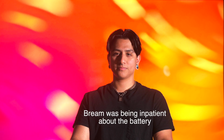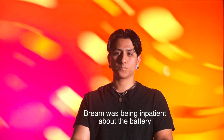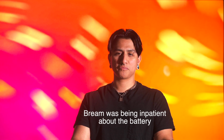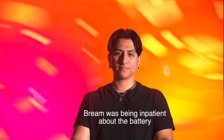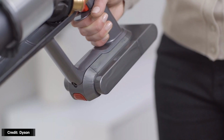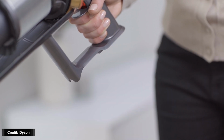Wait, really? How is it being able to separate cleaning faster? What? Yeah. Explain to me. The battery is removable, allowing for longer cleaning sessions if you have it. Oh, it's a spare battery. Okay. The battery is removable, allowing for longer cleaning sessions if you have a spare battery.